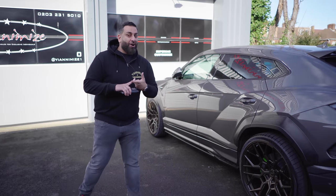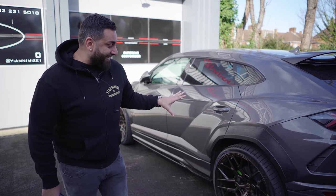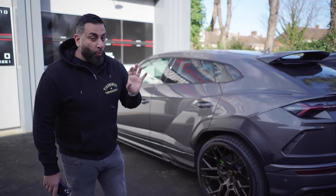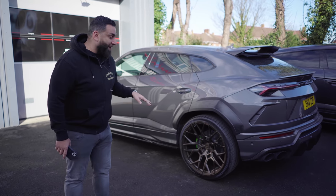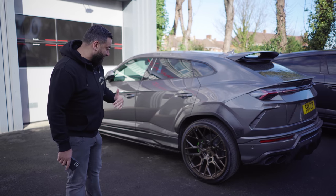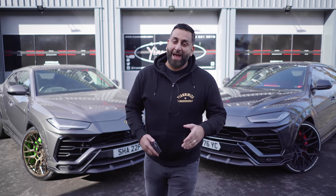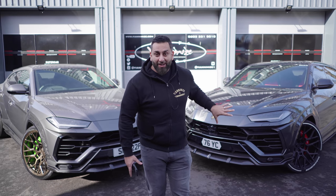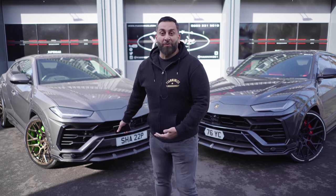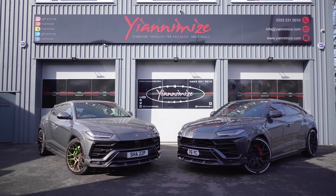Now, he can't decide whether to do a wrap on this or to PPF it. What do you think? I personally think it needs a wrap, even though it does look real cool. And I think the wheels look fantastic. So I've already filmed T-Way, however, I had to put them both next to each other. So that is the original carbon. That is the one of one camo carbon.